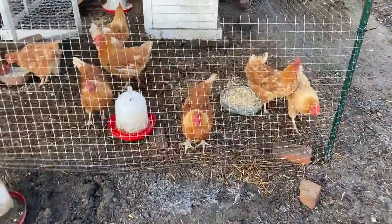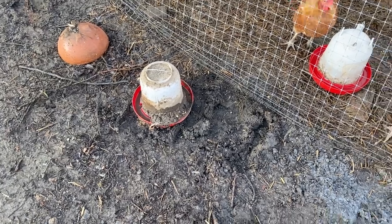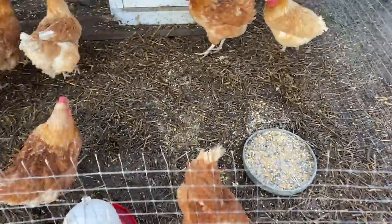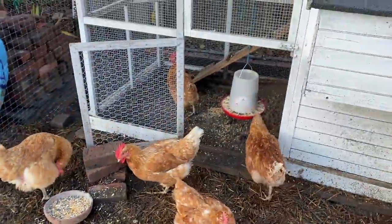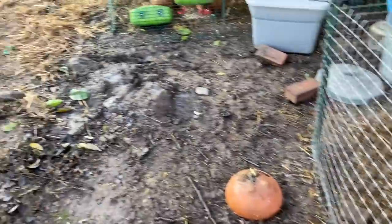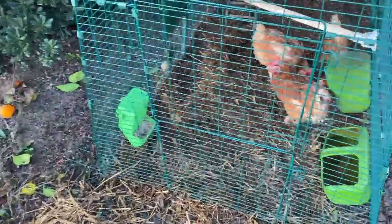It has been muddy out here. I've just pulled that water out because look how gross it looks. I threw down some straw, helped a little bit, but it's definitely been a little rough. These ladies over here, their straw's holding up a little bit better.